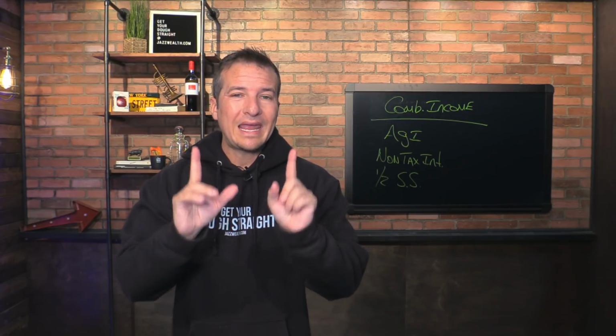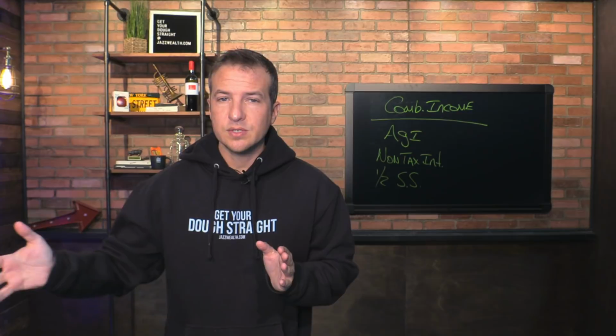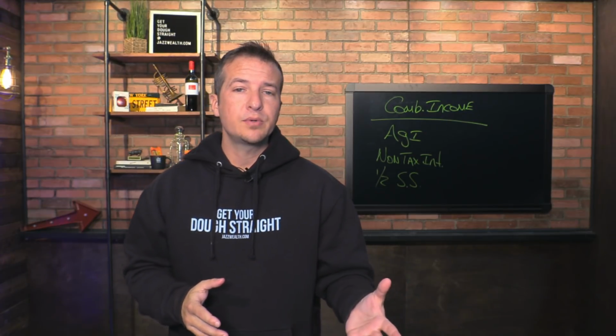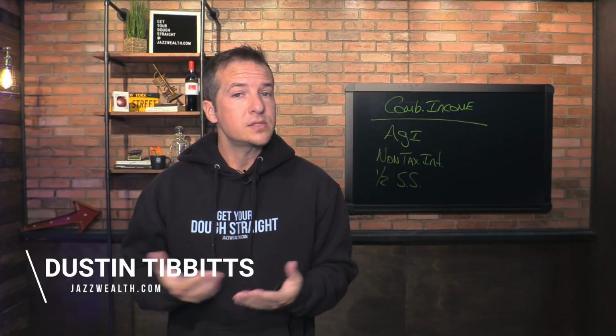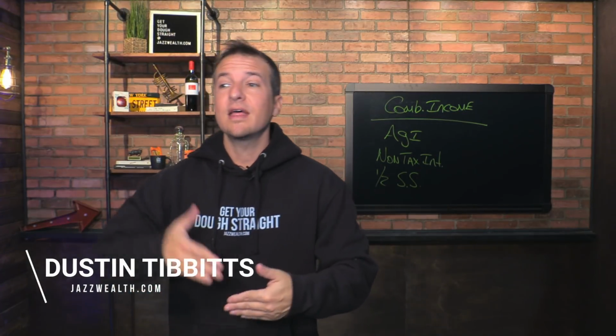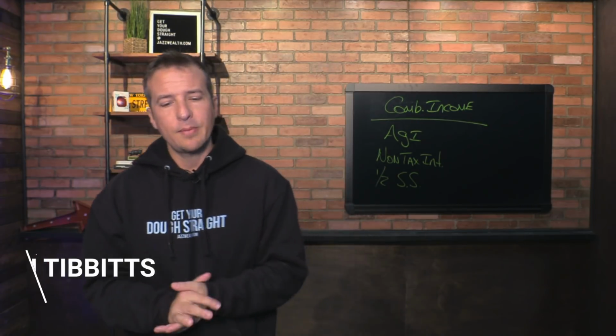Quick warning, you can't do this from a 401k, right? So we have to take an extra step. You could do qualified charitable contributions from a traditional IRA. You can't do it from a 401k directly. So that means you're going to have to do a rollover first, then give it away if that's the plan. Plus, it makes you feel good, right? You get to help out a charity.